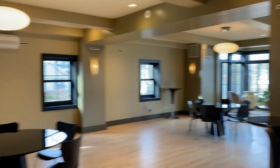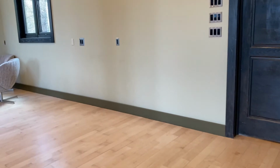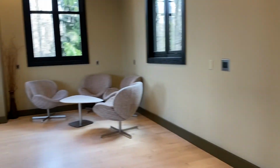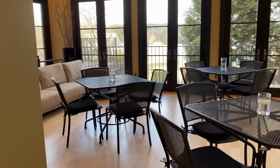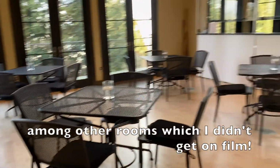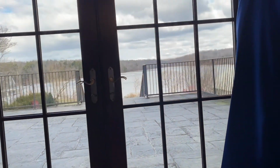All right, you guys, we're at our second to last venue tour. Yes, we're almost done. So this venue is actually an inn. So as you can see here, it has a very hotel type look to it, and that's because it is an inn. So this space here would be the cocktail hour space, and it is just very comfortable and laid back, which I really like.